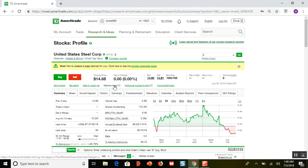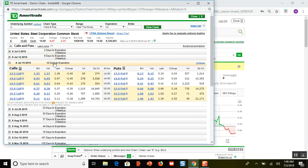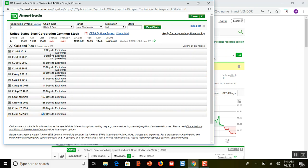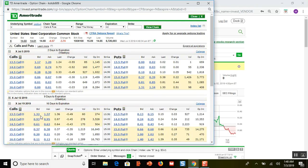Okay, here we are. All right, now let me look at the option chain here. Let's go to the option chain and let's look at those $13.50 calls. Okay, so let's say that I had a $13.50 call and I had these ones that expired in 2 days. The bid is 117, the ask is 120. Now if I were to go out 2 weeks, then the bid is 132, the ask is 137. So let's say 118 for these, and let's say 134 for those. So that would be about $18.